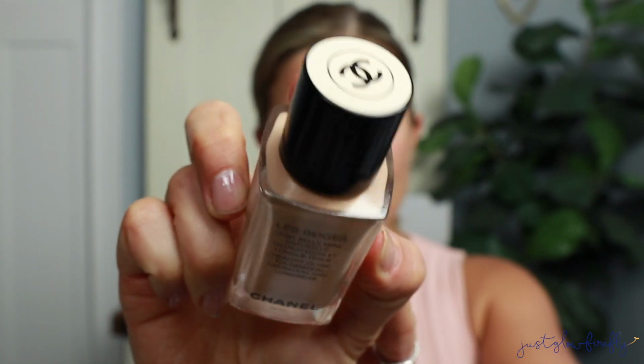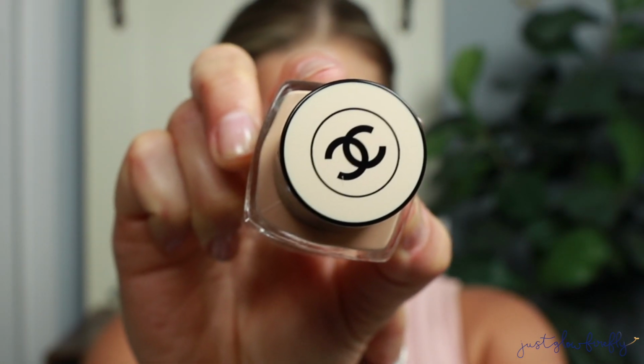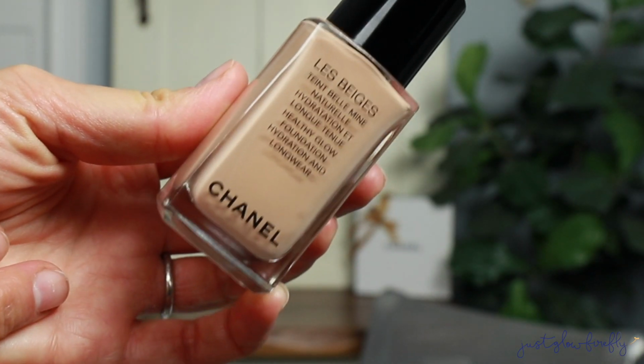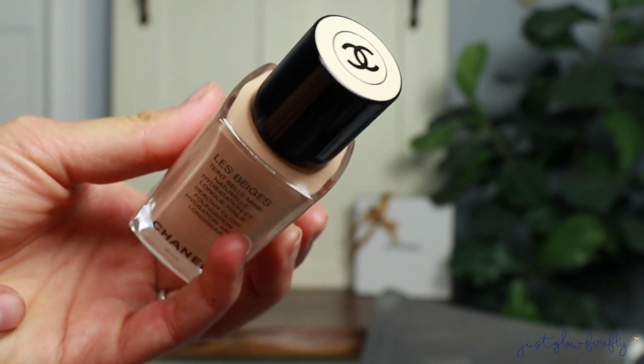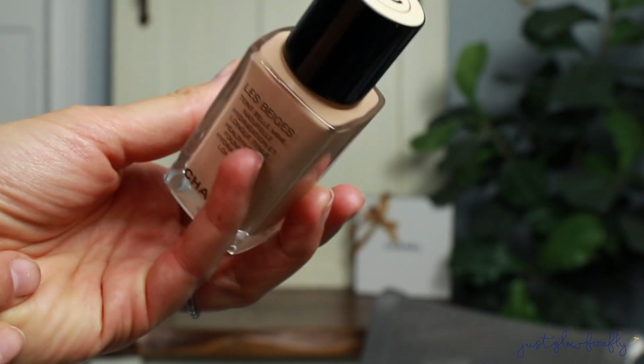This is by Chanel. It's a brand new foundation, you guys. I got mine in B30. So just to give you an idea of the packaging, this cap is absolutely stunning. It goes in line with the Beiges line. It is a light to medium coverage fluid foundation that lasts up to 12 hours and features a weightless texture and radiant finish for a natural, healthy looking glow.